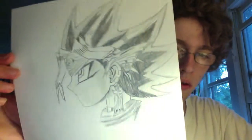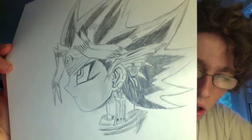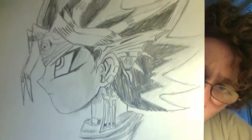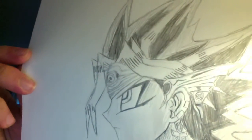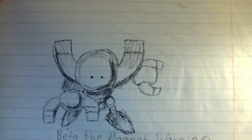Here's a picture of Yami Atem, whatever you call him, in his Egyptian getup. I believe this was on the cover of one of the manga. I really like the way his Egyptian things behind his ear came out. I think that was the most fun to draw. I probably could have upped the contrast in a lot of these. This is a very quick sketch I did of Beta the Magnet Warrior. Look at him, he's so cool.